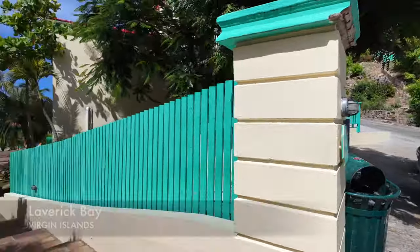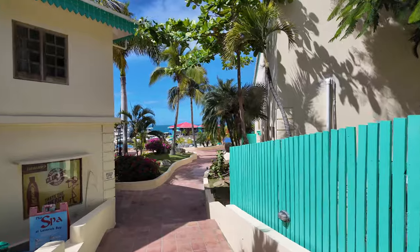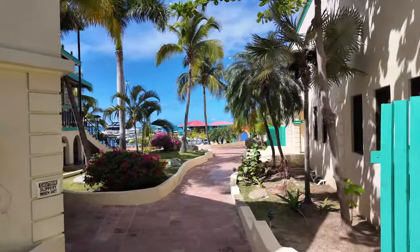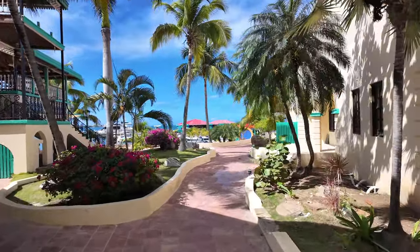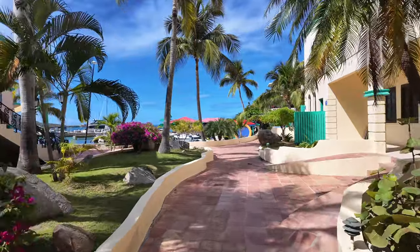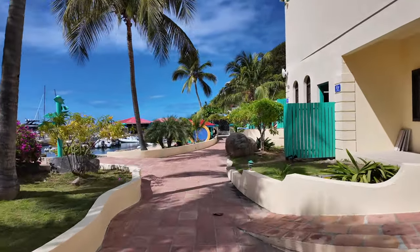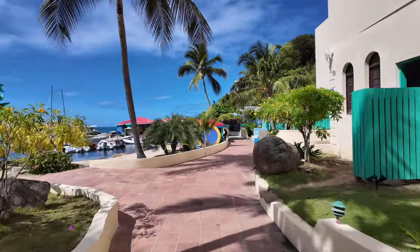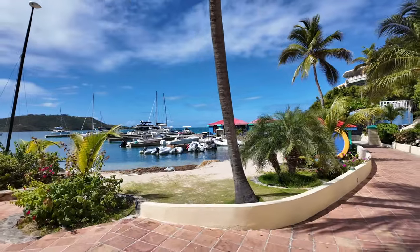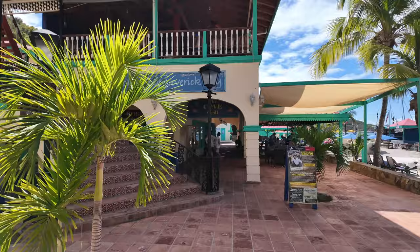Alright, so here we are at Laverick Bay. I mean, this is actually true north. There's so many different roundabout ways around here. Like Dundalk Ferry Port, that's northeast part. This is like true north. Got the restaurant at Laverick's. Beautiful.